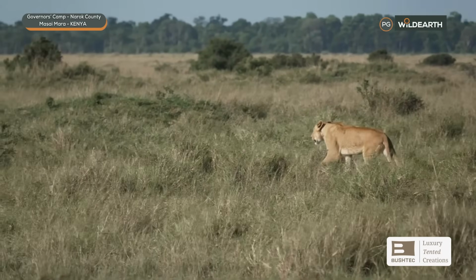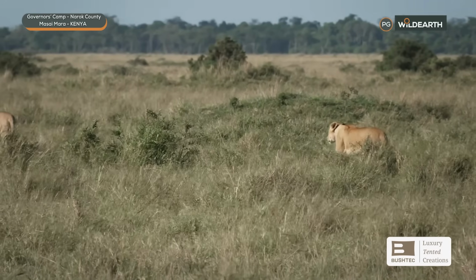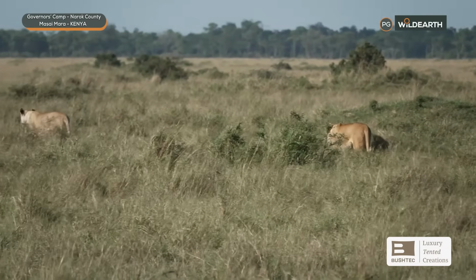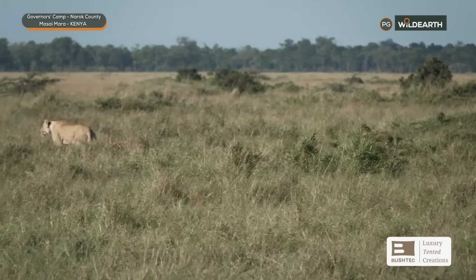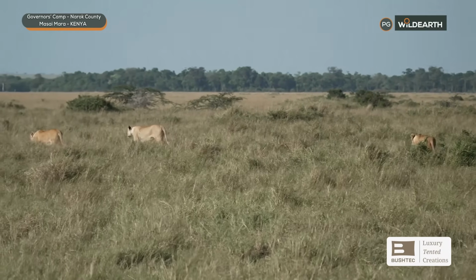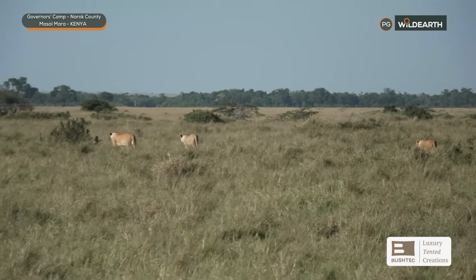We got 4 here, and 2 are not with us. We lost them 3 days ago, and one of those 2, we think she is just about to pop up, if she hasn't done that by now. The very first female walking there is called Kito, K-I-T-O. She's leading the pride of 4.